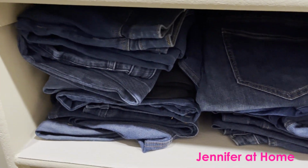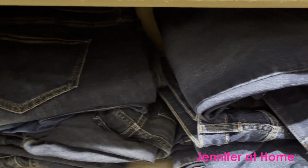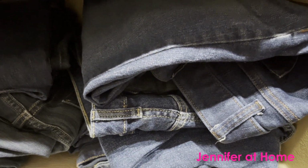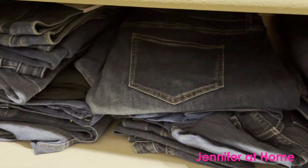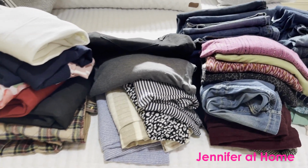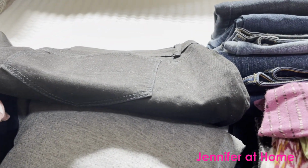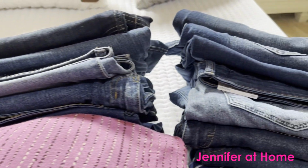Now on to the last shelf. Let me go through all of these denim pants and see what I have here. Let me check out these jeans and see what's still in style and what I'm going to want to wear this fall. I have just gone through and sorted all of my pants and blue jeans. I have some black jeans and several pair of other jeans to donate.